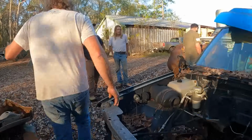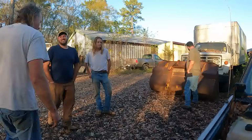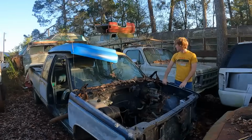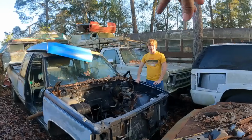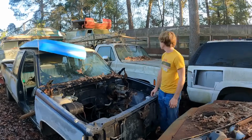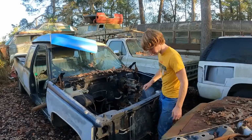Yeah. Well, it ran when it parked. When you parked it, yeah. I'm sure the gas tank's manky. Oh yeah, but it's an OBS tank. That is interesting. That's an OBS truck that he grafted that early square GMC cab and front end onto. He said it's OBS floor and frame and everything. Really? Interesting.